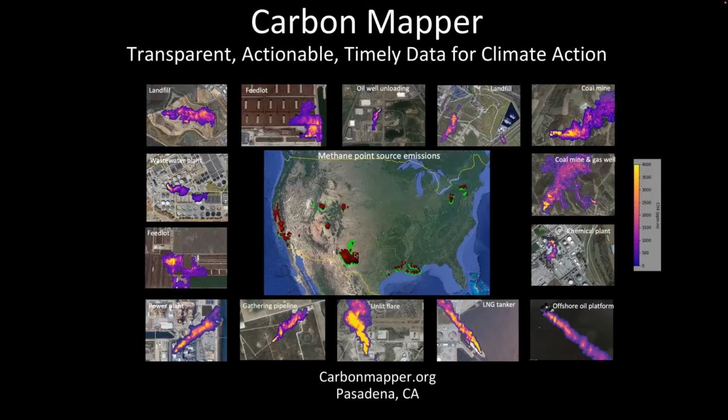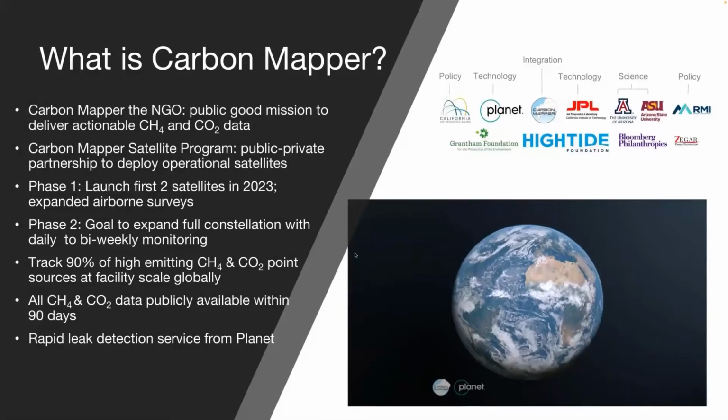So basically, CarbonMapper is a coalition of multiple organizations such as Planet, JPL, Arizona State University, and some other organizations. And what we're trying to do is map all of the methane and carbon emissions on the planet. So it's a pretty lofty goal. We plan to have 30 satellites in orbit. The satellites are going to be controlled by Planet, and CarbonMapper is in charge of ingesting, processing, and detecting plumes so that the emissions can be mitigated.